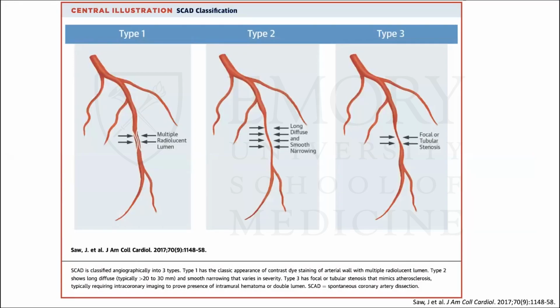This is a nice picture, again, just for some of the things we look out for in SCAD. In type 1, we have these multiple radiolucent lumens, with contrast dye staining that we can see here. Type 2 is this long and diffuse smooth narrowing that looks pretty similar to that first patient I presented on the angiogram. And then type 3, again, mimics atherosclerotic heart disease with this focal or tubular stenosis that I think is diagnostically the most challenging.